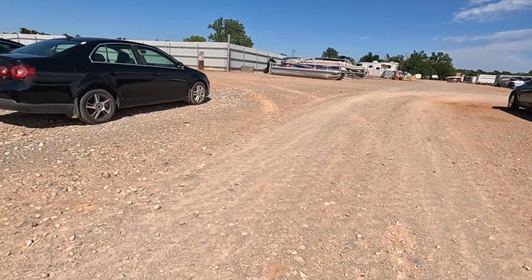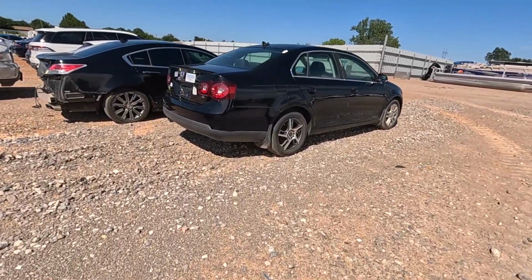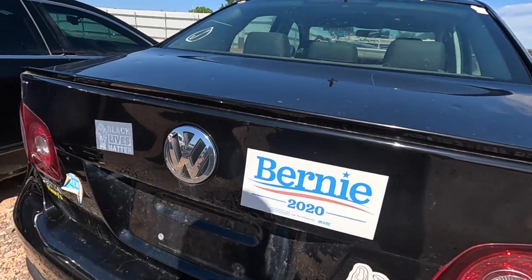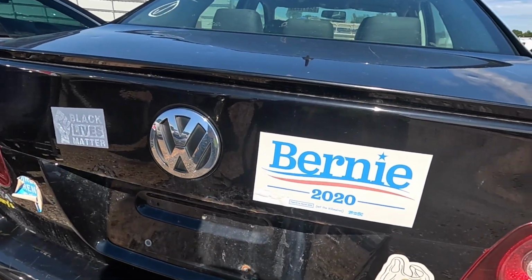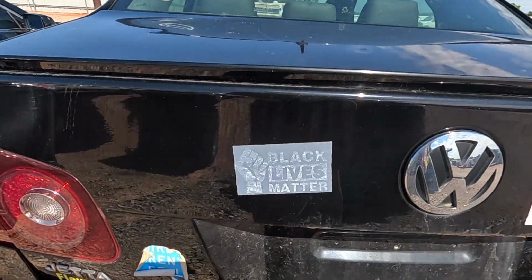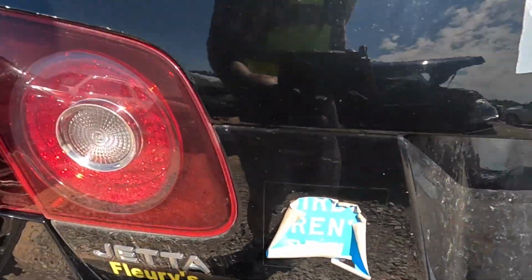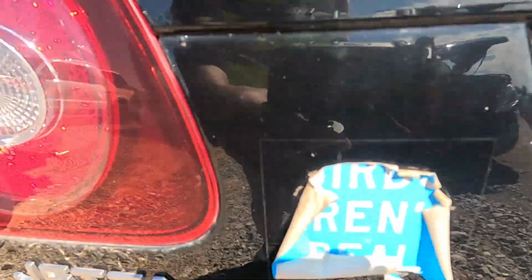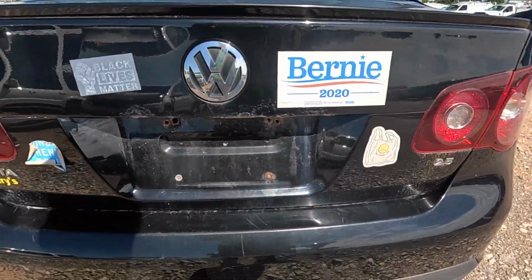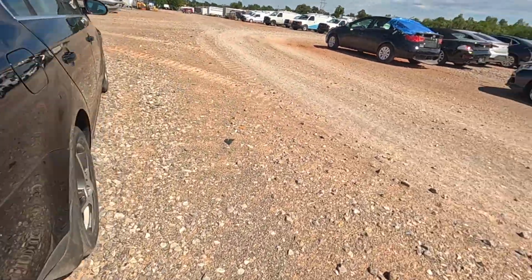Oh my goodness, look at this. Oh, it's been so long since I've seen one of these. A Bernie, no, not a Volkswagen Jetta. A Bernie Sanders 2020 sticker. Hot dog. I had not seen one of them in a long time. Black Lives Matter. What does this say? I don't know what that says. Birds aren't real? I have no idea.